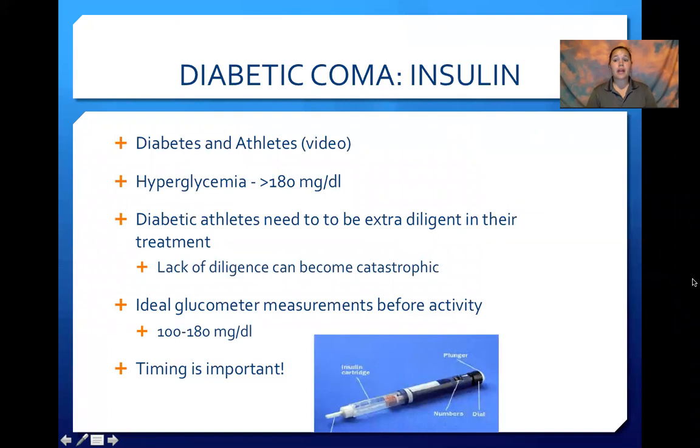So please remember that athletic trainers do work specifically with athletes, and diabetes management is slightly different for athletes than it is for non-athletes. So going back to hyperglycemia, we all know what it is: over 180 milligrams per deciliter of glucose in the blood. It can present with an increase in urination, an increase in thirst, fatigue, nausea, and the most prominent sign and symptom would be a fruity smelling breath.